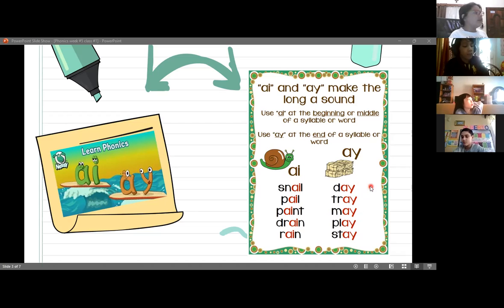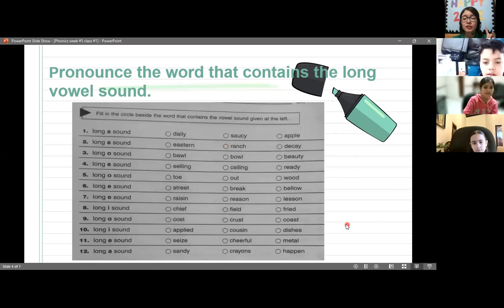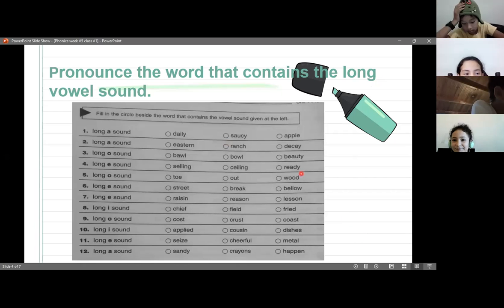Yes. So now we're going to pronounce the words. Let's see the pronunciation of these words that contain the vowel sound. You don't have this page in your book. I have it in my book, but you don't have it in yours. So do not open the book right now. Right now, we're not going to work on the book. We're talking about vowel pairs.